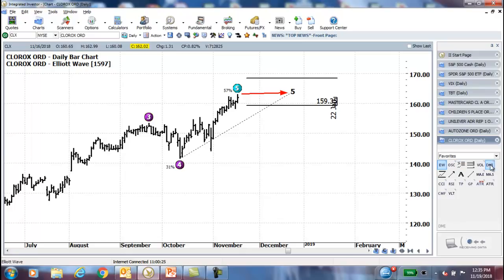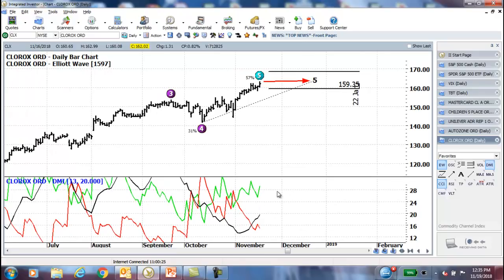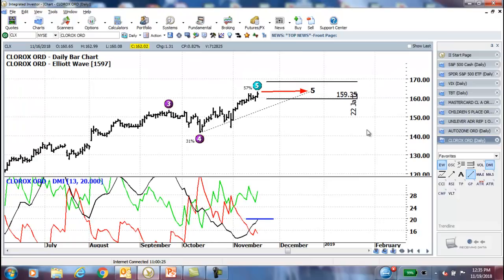So again, looking at the DMI, you can see that the ADX is curling up. There's good separation between the directional indicators. Now, my level for the ADX is 20, and we're not quite there yet. So I would want to see how this one trades on Monday. If that ADX continues higher, breaks above the 20 level, and the separation maintains between the two directional indicators, then that would be a signal that we are likely to continue into an extended wave 5 high, and that we would move higher from here.